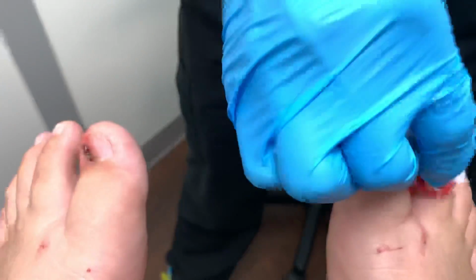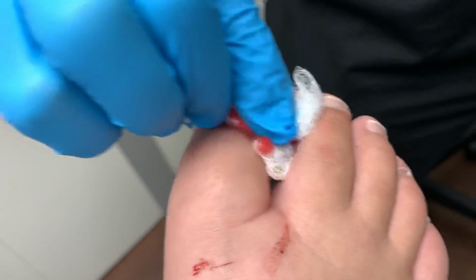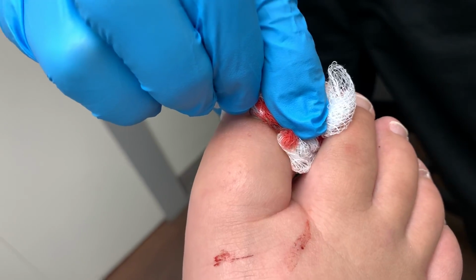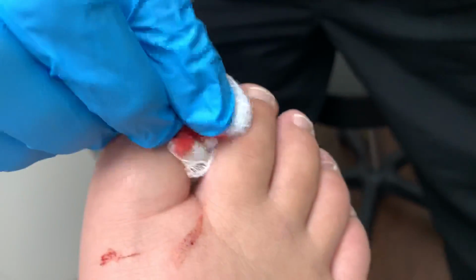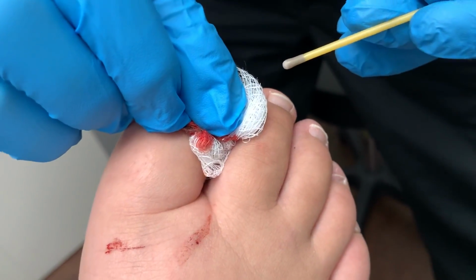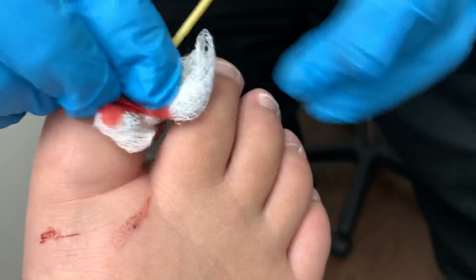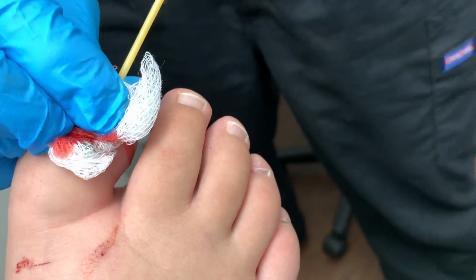The reason why I also like to not use a tourniquet in a situation like this is because if you release the tourniquet after you do the excision of the pyogenic granuloma, the lesion, you want to make sure that you cauterize everything. If not, it's going to be a bloody mess, and we don't want that, right? Then mom is going to be calling us.